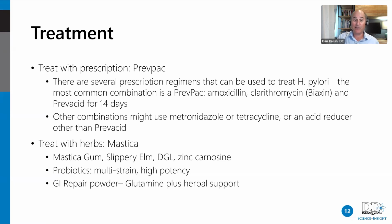Mastica works incredibly well. It's from a tree. It's been around for like a couple of thousand years as a tonic and sort of booster for stomach function. It's not like a new, we just learned about this kind of thing.